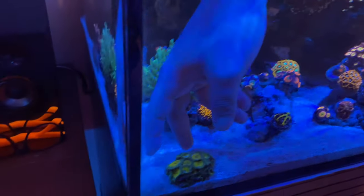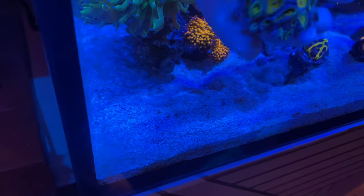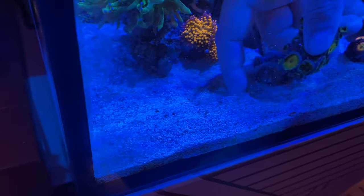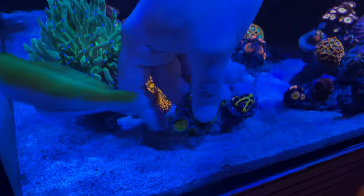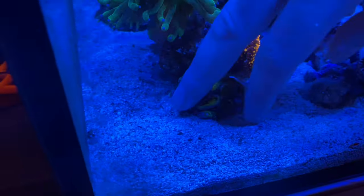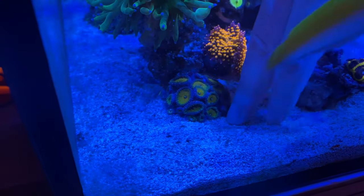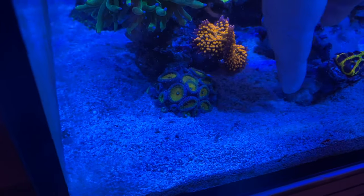Alright, and here we have the green pallies. This, guys, grows like crazy. Do not glue this to anything. Put it in its own little island. I literally just always throw him right here. He'll do what he wants to do. There. That grass is all over me, huh?